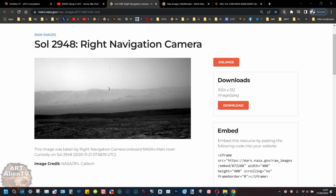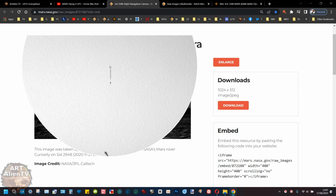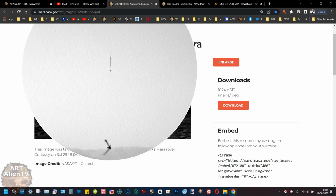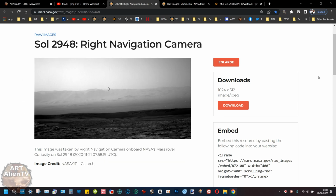Even on the NASA page, you can just use the hover zoom magnifier and you can clearly see the projectile there and the UFO there. So there we are. What else can I say?